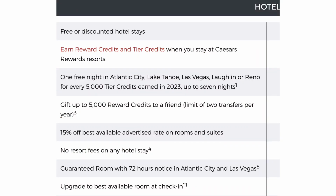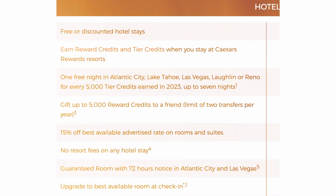And then a cool thing about this card, it's not as cool anymore, but you are able to match your Wyndham Diamond status over to Caesars Diamond status. And so that could be really helpful if you frequent Vegas. And so you used to be able to match your Caesars Diamond over to MGM Gold. MGM Gold has a status match with Hyatt, and you can get Hyatt Explorer status all without having a credit card or staying a single night in a Hyatt hotel.